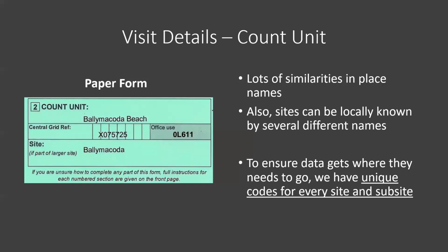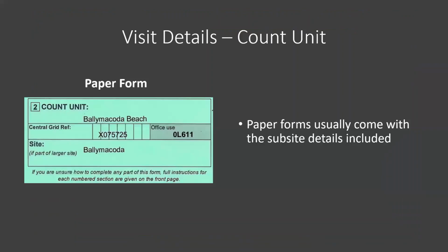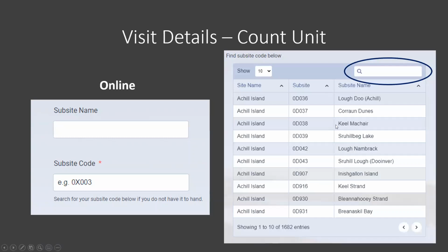For the paper forms, we print and stick on these little clear stickers that will usually have all the subsite details on them, just to demonstrate that place names are not always very reliable. There's Rathstrom, where I'm from. There's both in Wicklow and in Tipperary. So it usually comes with this label though, so you might not have to worry about it with the paper forms, but it is good to know them. Especially for submitting online, where you do have to enter them manually in this subsite code box. But if you cannot remember them offhand and you know the name of your subsite, there is a search function just below the subsite code box.